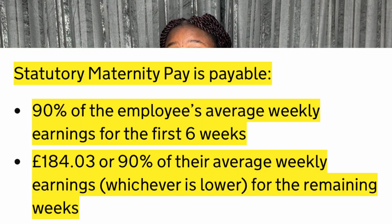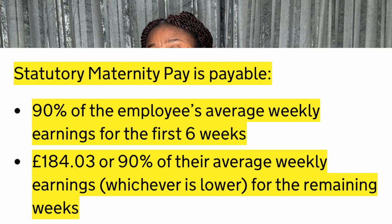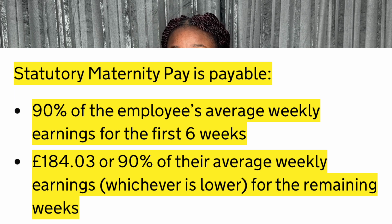How much exactly is the SMP? In the first 6 weeks, you would get 90% of your average weekly earnings before tax. That's what you get in the first 6 weeks. After which, for the remaining 33 weeks, you will be getting 184.04 pounds per week. So that is how much you get for your statutory maternity pay. So you can be paid up to 39 weeks for your statutory maternity pay.